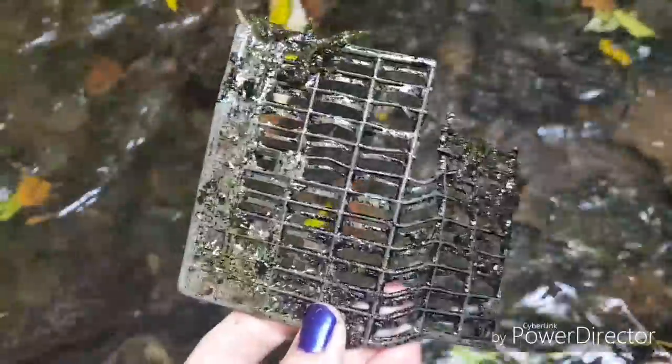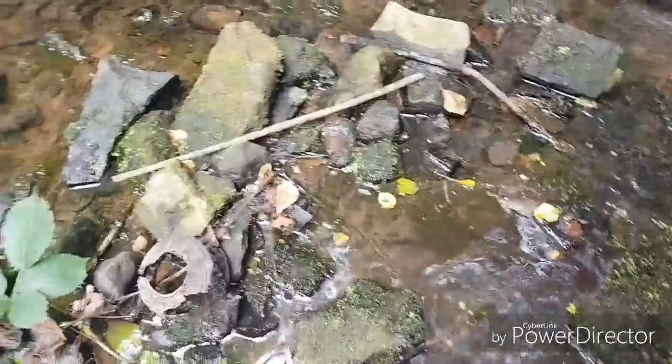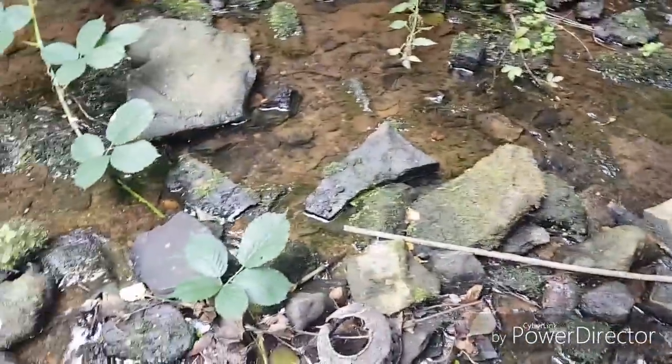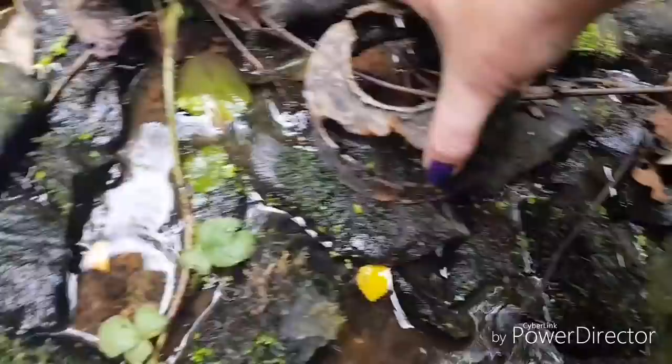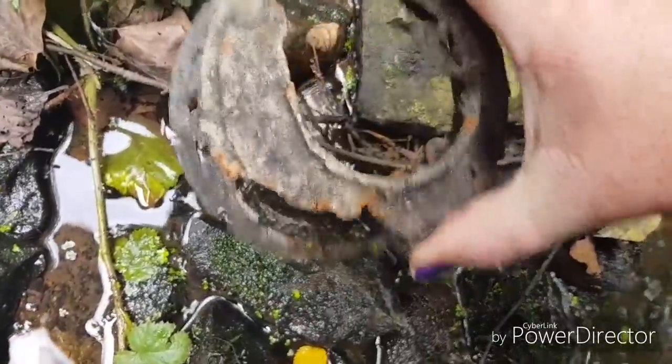This looks intriguing. No, it's not as interesting as it first looked. Some sort of grate, isn't it? I know that sometimes you can't see when there's a bit of a glare on the water, so I apologise for that. Okay, a spring of some sort. I don't know what that was.